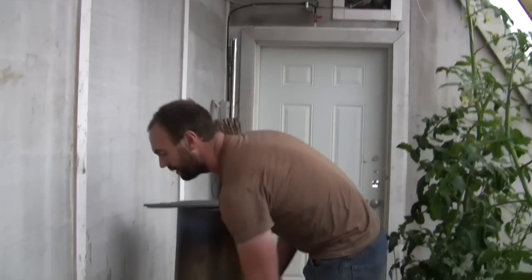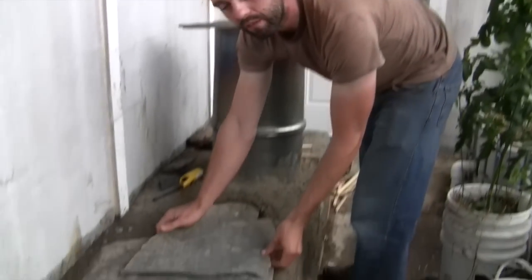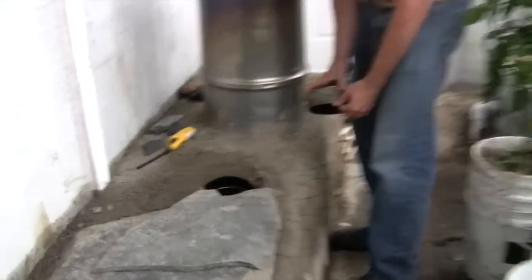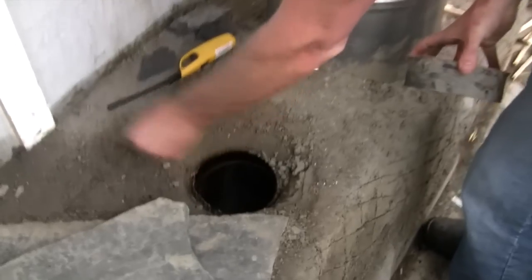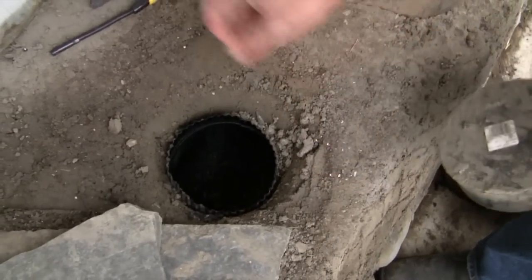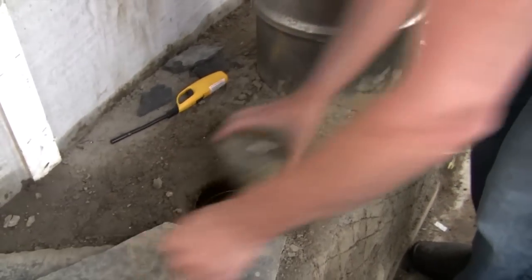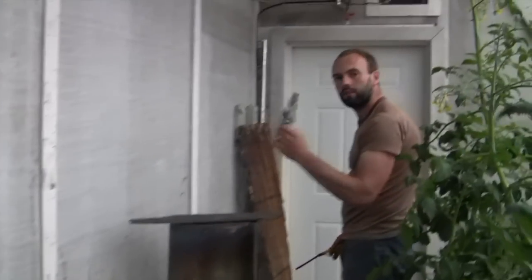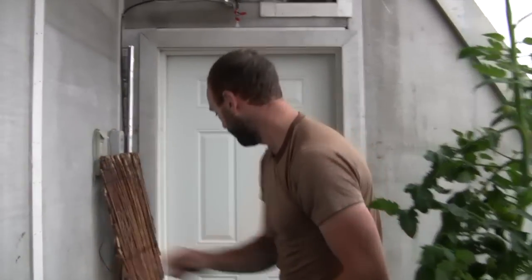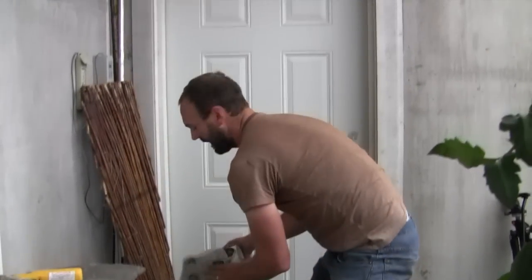There's a couple little devices in here that help us to get this thing started. Sometimes we don't get the best draw initially, so we've got a little clean out right here where we can prime it if we have to. Priming is essentially we drop a lit piece of paper into the chamber, and it just starts to get the draw going. To light the rocket mass heater, we need 2 pieces of paper, obviously some flame, and we'll see if I can get it going the first time.